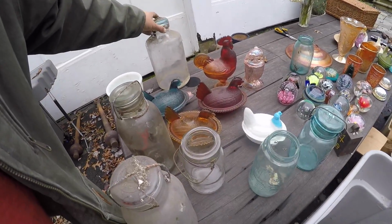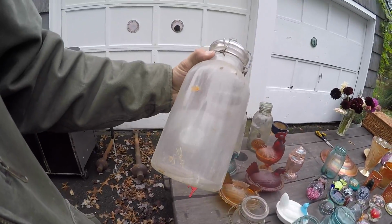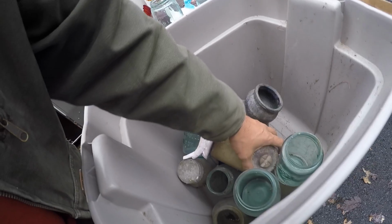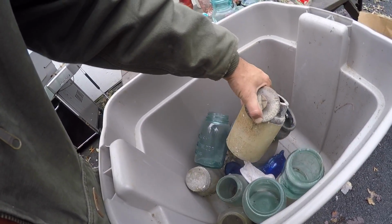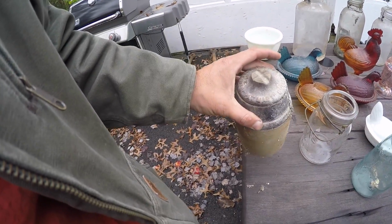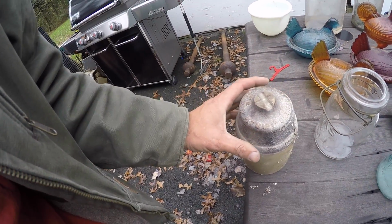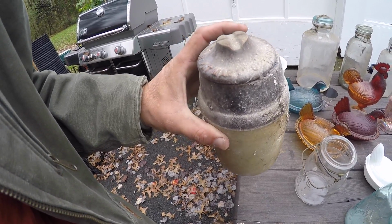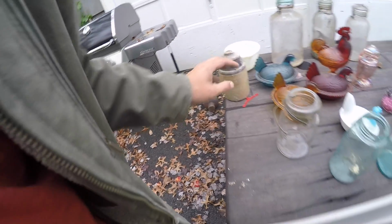I think we got 3 of them. Now this one's busted, but I got 2 of those, 2 of the big guys. Oops, did leave a couple of these little canning jars. Not sure what they're for. 1902 or 1901 is the date on it. If I go back, I might get a couple more of them.